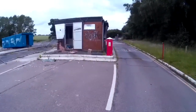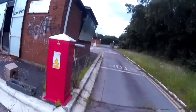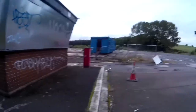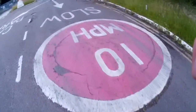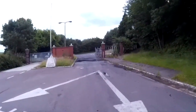Here we go. Security hut. Trashed. Trash. Trash. Pointless boarding it up, steel shuttering it up. Odd circular speed bump. Very odd.